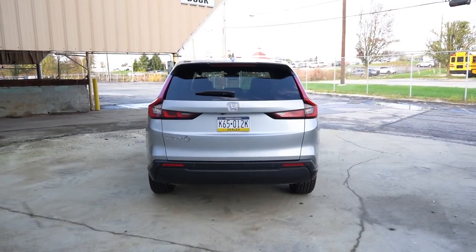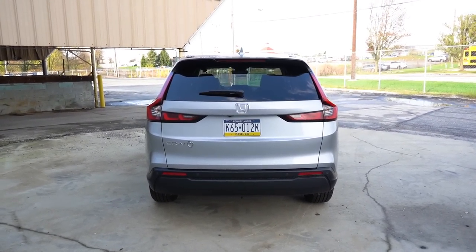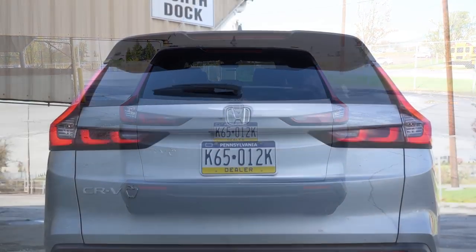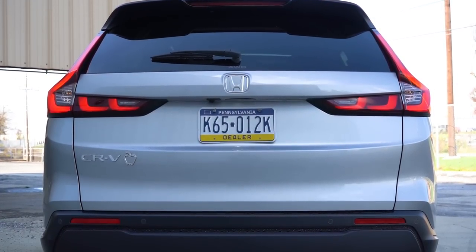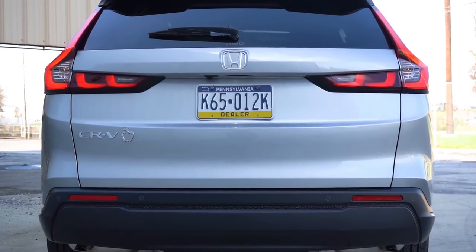All right, so now since you are around to the back of this one, all the way to the top, you will find a body-colored shark fin antenna. Just below that, rear spoiler with an integrated brake light. Just below that, rear window wiper. Got some redesigned taillights that look dang good. I love the new look to them. The kind of Volvo-esque, actually, now that I think about it, kind of like a Volvo XC90 or something. But LED taillights, of course, so added illumination at night there.